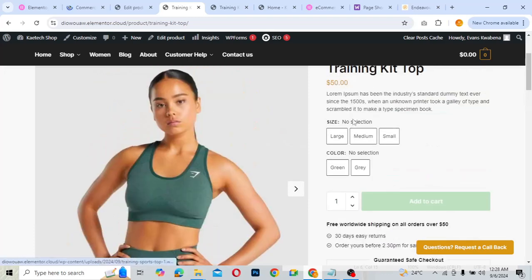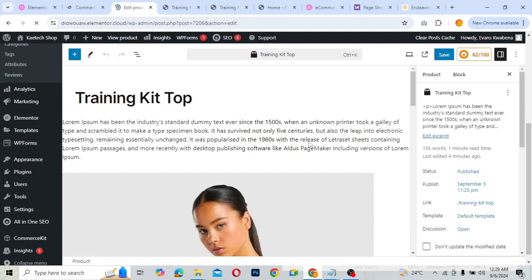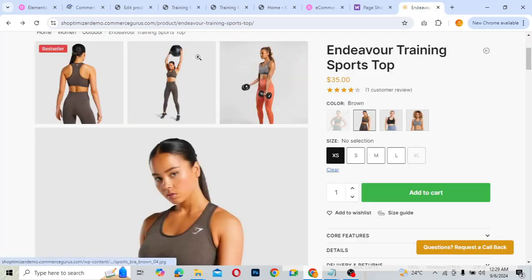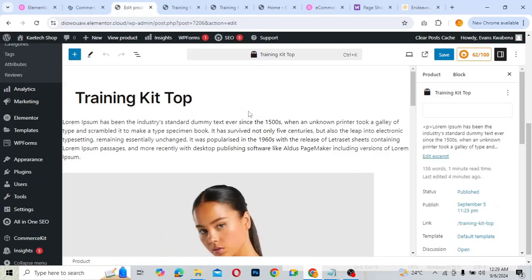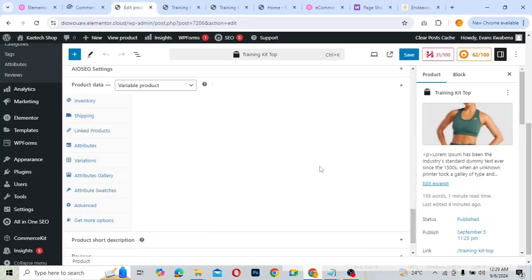So let me just go to the product page over here and see what really happens. So I'm going to go over here. Maybe there is something that we can do over here for the attribute swatches to be able to show what we want, because I believe that since it is on the demo, then we can also show it over here. So I'm going to go over here.